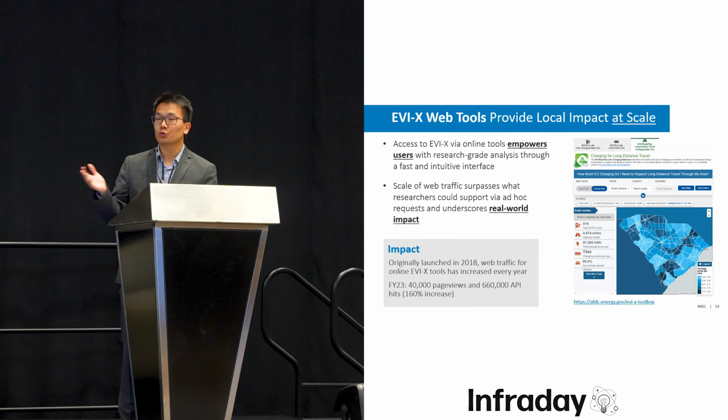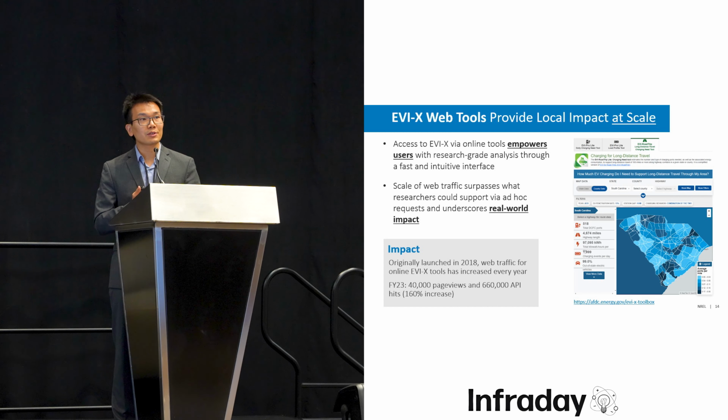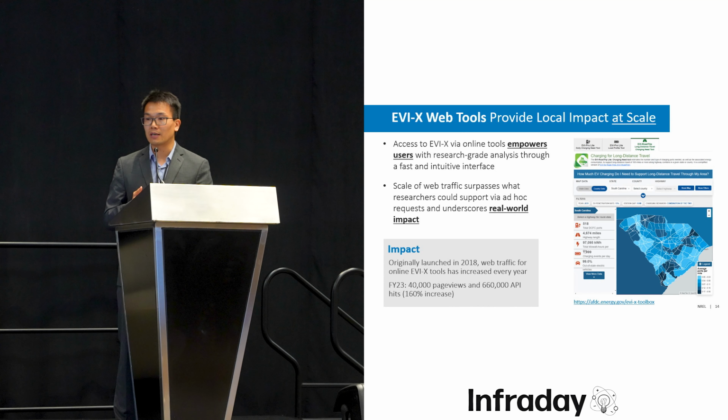I would like to highlight that many of the tools have a light version online that can be used by researchers or practitioners. EVI-X web tools provide local impact at scale. The access to EVI-X by online tools empowers users with research-grade analysis through a fast and intuitive interface. The scale of web traffic surpasses what researchers could support via ad hoc requests and underscores real-world impact. The web tools were originally launched in 2018. The web traffic for online EVI-X tools has increased every year. For fiscal year 23, the EVI-X web tools received 40,000 page views and 660,000 API hits, representing a 160% increase. The figure on the right shows the interface of the EVI-RoadTrip light version.